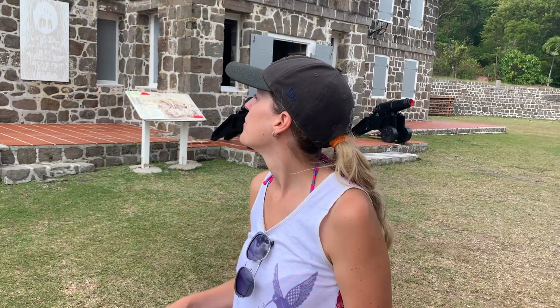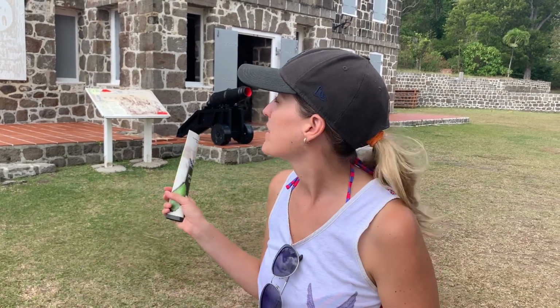So these buildings that you see behind me were actually built with volcanic stone that was found here in the hills, as well as stones that were brought in from the quarries. But the interesting part is that what they used for cement was actually coral that was boiled down to make a lime mortar and then used to build the buildings.